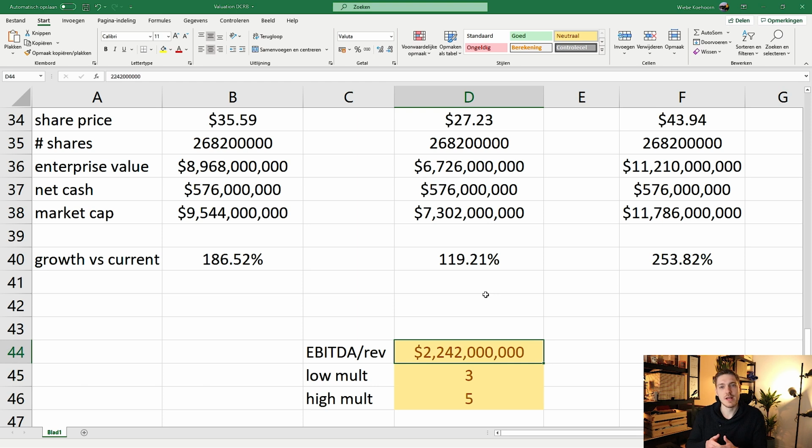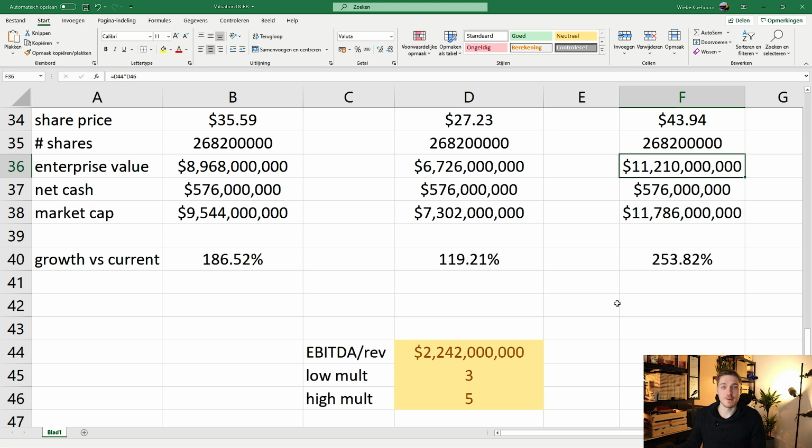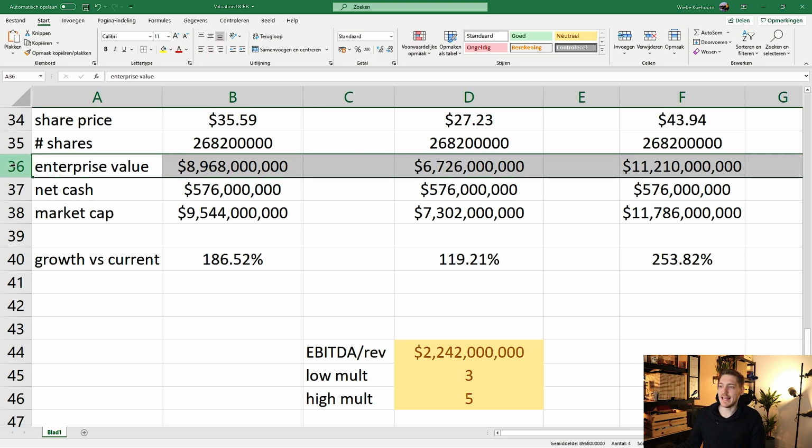So first of all, we know that the expected revenue for 2024 is a little bit more than $2.2 billion. If we take a low multiple, then the Excel sheet is going to simply take that revenue and multiply it by 3 to arrive at a fair enterprise value of $6.7 billion. It's also going to do that with the high multiple of 5x to arrive at a fair enterprise value of $11.2 billion. And that means that the midpoint valuation, which is the average of the low and the high one, is almost $9 billion. But as that is the enterprise value, we want to know what the fair price per share is.